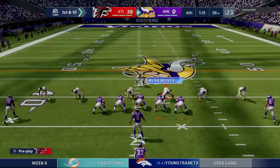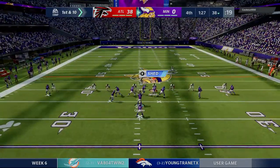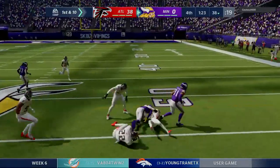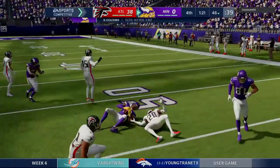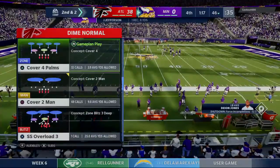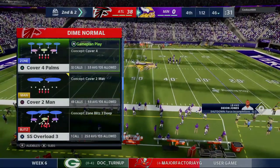From all the way up at the 38 now after a good start to the drive. This will be stopped about 2 yards shy of the marker. 8-yard gain, second and 2. Tackled at the 46-yard line. 8 yards on the pickup. Brings up second and 2.